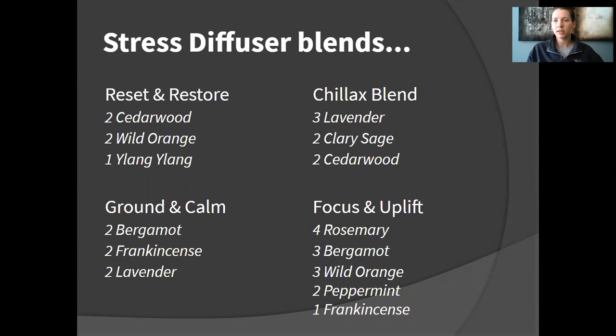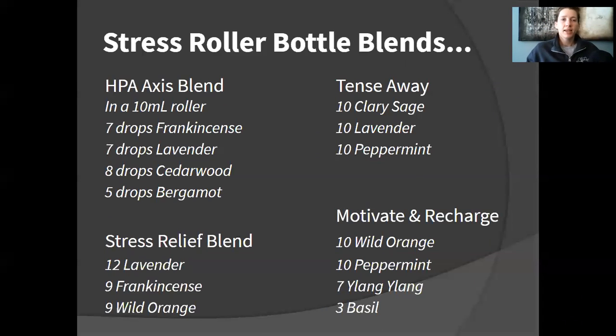But try diffusing these at night. Try diffusing some of these maybe during the day when you're feeling stressed at work or at home, when you're getting ready for work in the morning, when you've got a project that you're going on. Again, aromatic is the fastest way to affect that limbic system, to affect the brain, and to initiate a chemical response within the body.